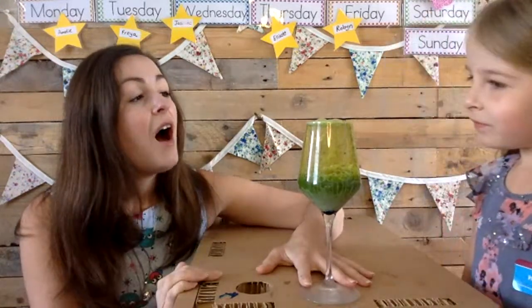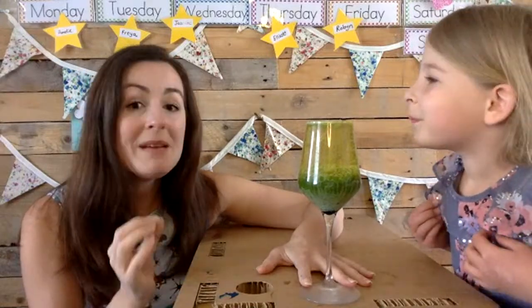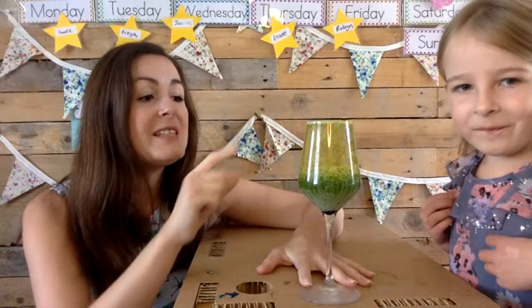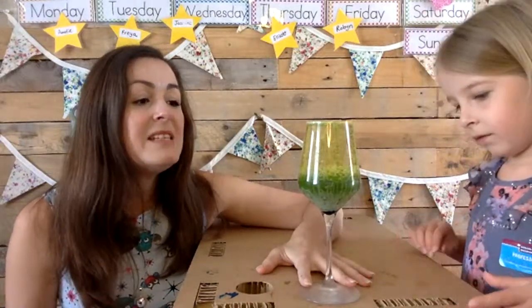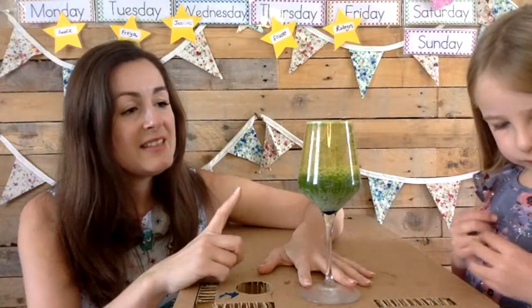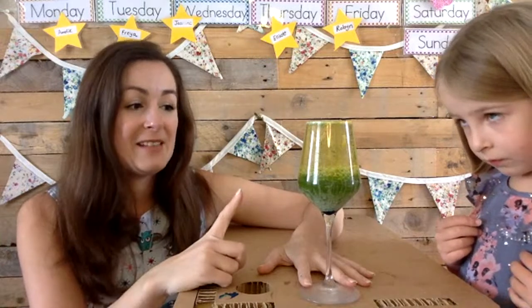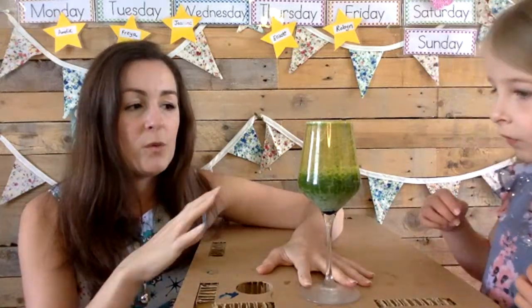And also what's happening is I'm starting to smell the orange in the Berocca, which means that some of those air bubbles are escaping as they break the surface of the oil. So this is a really cool experiment to do at home. And the one thing that we tend to do is leave this glass for as long as possible. And we start to see what happens all the way throughout the day.